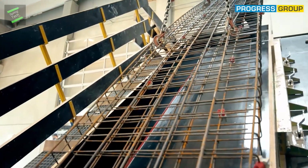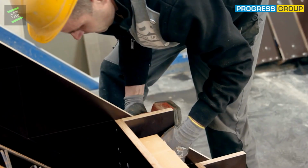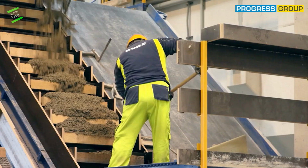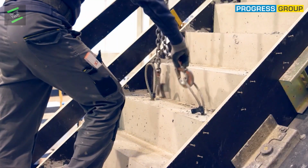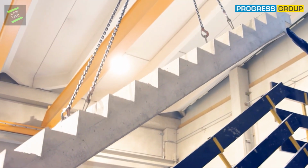This makes it possible to vary the number of steps, the dimensions of the steps and the width of the staircases. The molds can be fitted with vibrators and heating systems to improve the surface quality and to speed up the curing process. Automatic control of the mold ensures that the maximum degree of flexibility is achieved.